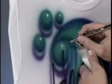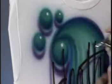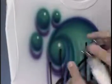So what I do in effect is I actually draw my highlight on and then fill it in, drying it and reapplying it as I go. And that really picks the white up. It really makes it very opaque.